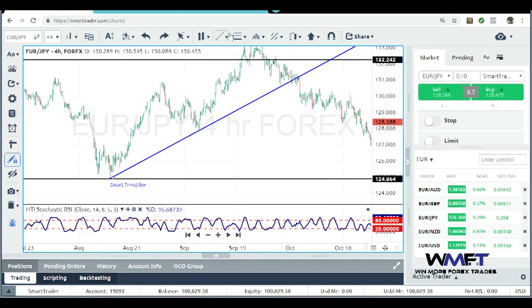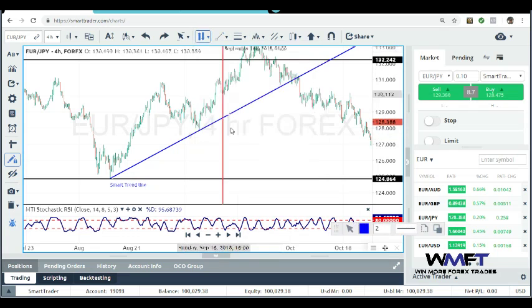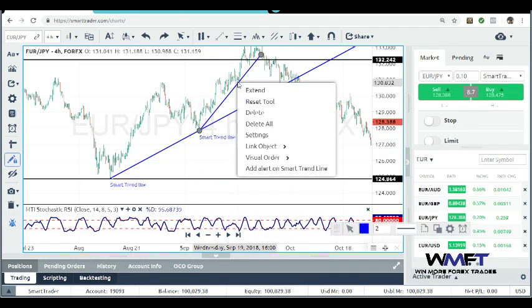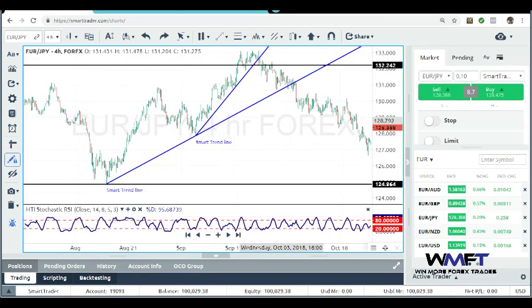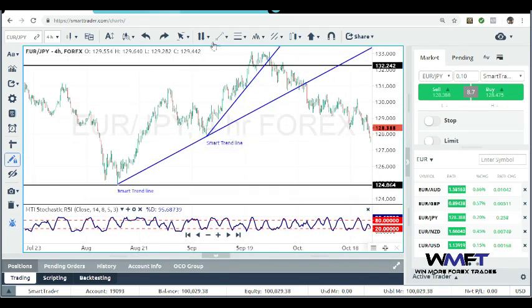All right, and actually we had another uptrend line right here. All right, come on now, mouse. All right, there it is. Power trend line trading. Market breaks trend line, we'll gravitate to the next trend line. Okay, let's bring in Fibonacci's.